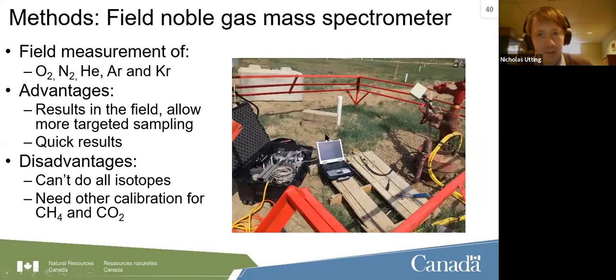This other method is using this field mass spectrometer. So this is a little quadrupole mass spec, and there's a couple of pumps in here, and we just have the surface casing vent, and then air flows through here, and then into the mass spec, and then we measure it on the computer. So its advantages are you're doing it in the field, you can do quick targeted sampling, quick results.